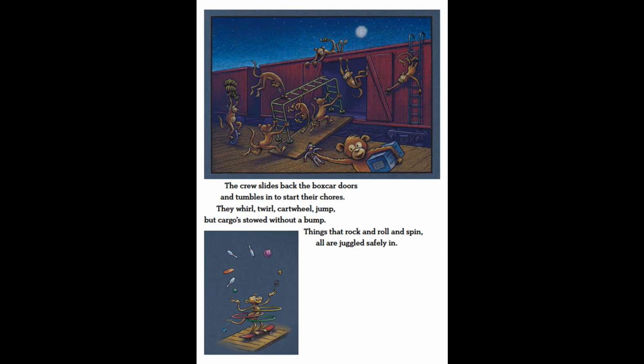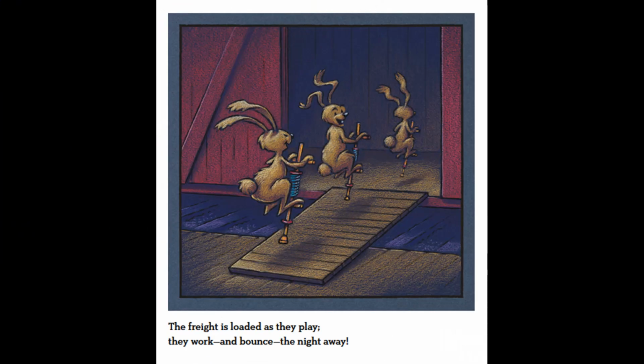The crew slides back the boxcar doors and tumbles in to start their chores. They whirl, twirl, cartwheel, jump, but cargo's stowed without a bump. Things that rock and roll and spin are all juggled safely in. The freight is loaded as they play. They work and bounce the night away.